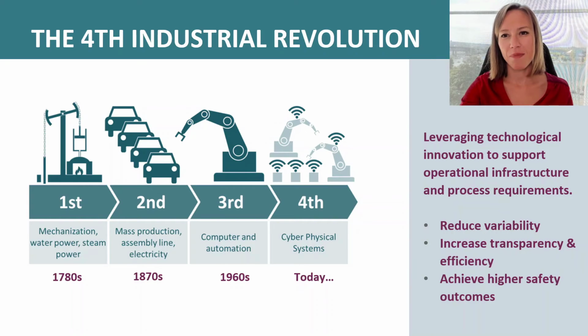So let's start with a recap of how we got here. The first industrial revolution was fueled by the steam engine, the second by electricity, mass production, and the birth of the assembly line, the third by the advent of electronic automation, computers, and silicon-based microprocessors. We are now in the fourth industrial revolution, also called Industry 4.0, and it's characterized by cyber-physical systems, the intersection of physical, digital, and biological domains, as well as the Internet of Things.